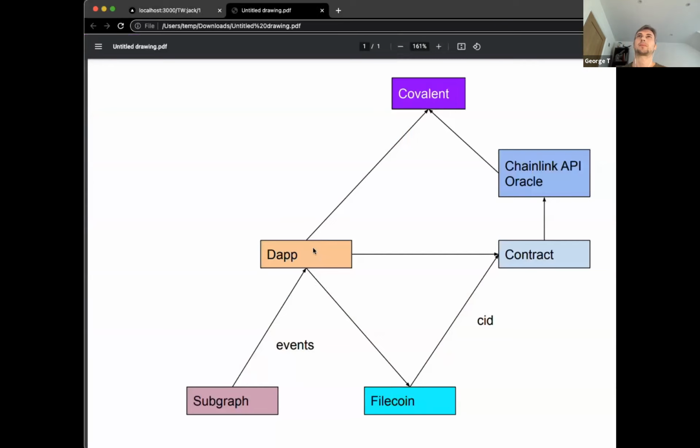We have a front-end application that has a credit check with Covalent on the front-end. There's an additional credit check on each transaction via a Chainlink API Oracle to Covalent, because we check the balance 24 hours ago for your credit so that we make sure that the user didn't just get a flash loan to cheat the system. Then from the dApp, we call Filecoin through Web3 storage to store immutable content of the actual request, the textual content as JSON.